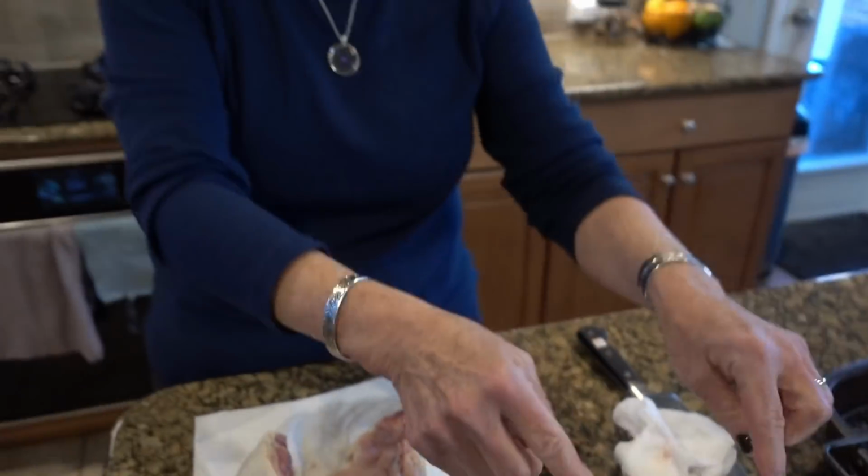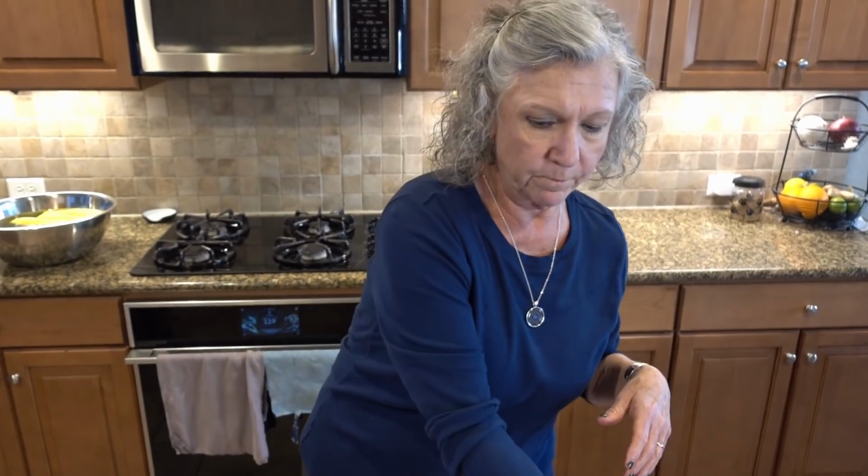And what I do is keep a whole bag of these things in your freezer. Ziploc it. Get the air out. Every time you make a chicken, throw all those pieces in there. If you want just the breast and you want to cut up your chicken, throw the wings in there. Throw the extra legs in there. That's how you get your chicken for your stock pot.